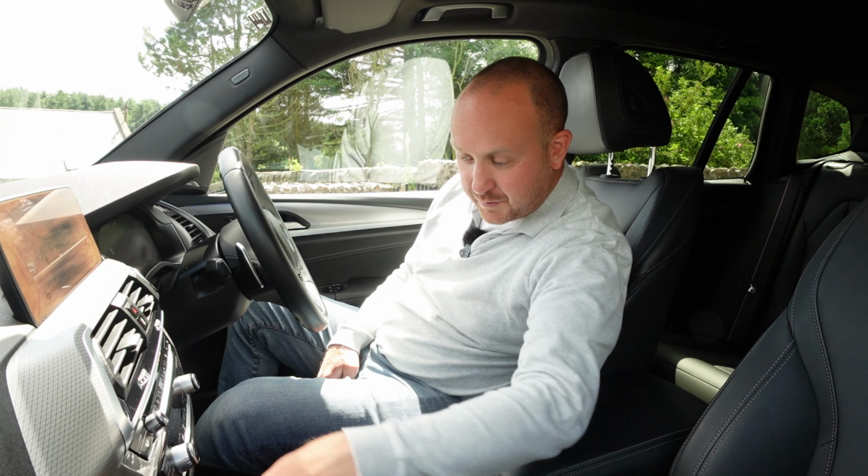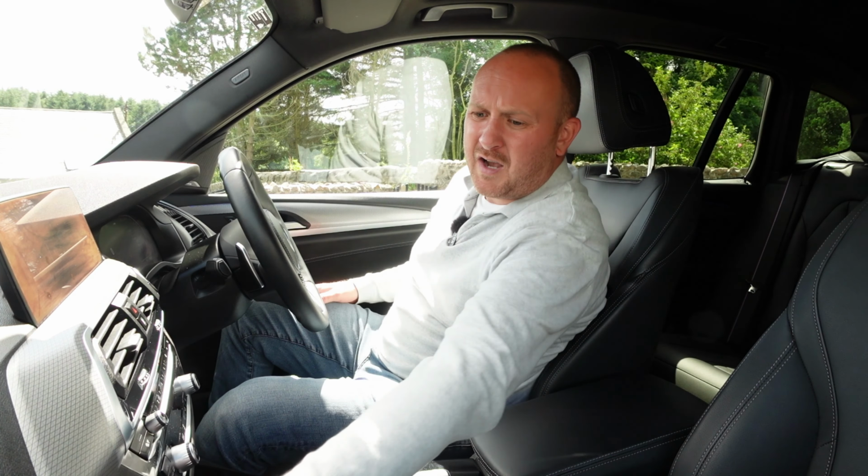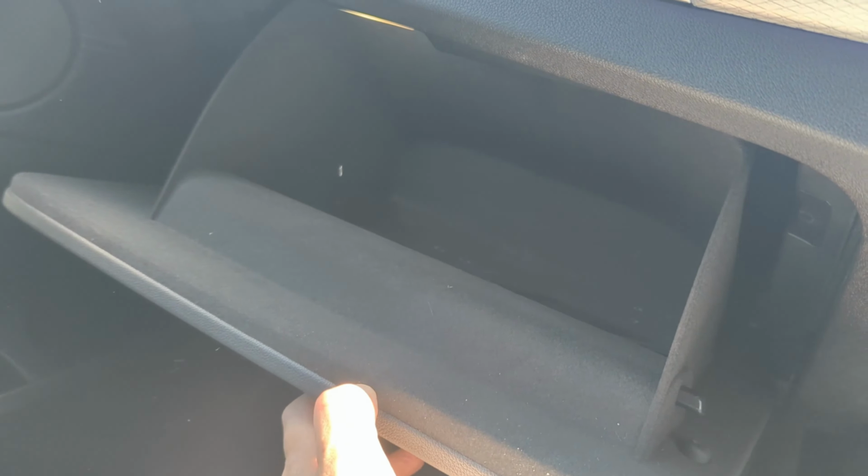And then the door bins, you've got a big bottle area there and a bit of space back here, but it's not a felt line, so things could rattle about. But decent size. And then the glove box, pretty good size as well. No sunglasses holder, but overall cubbies is good.